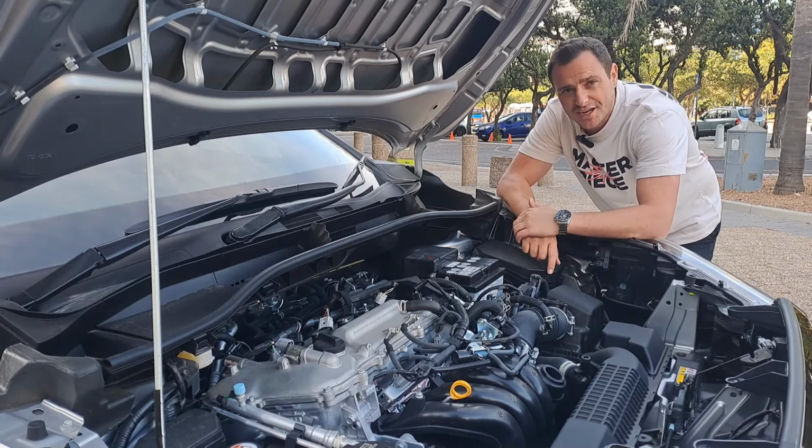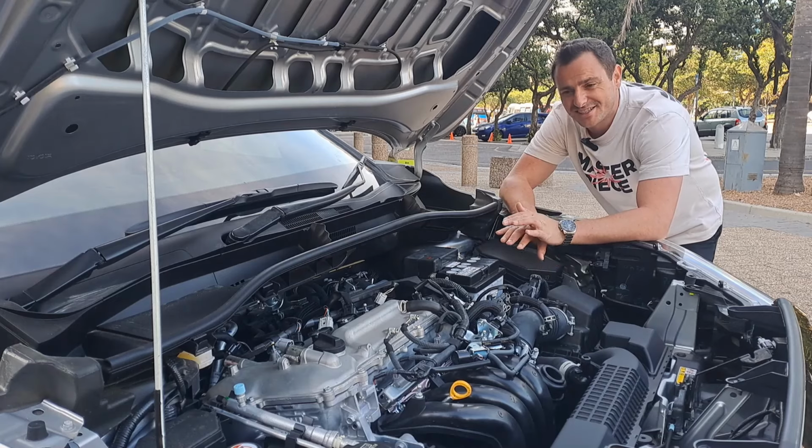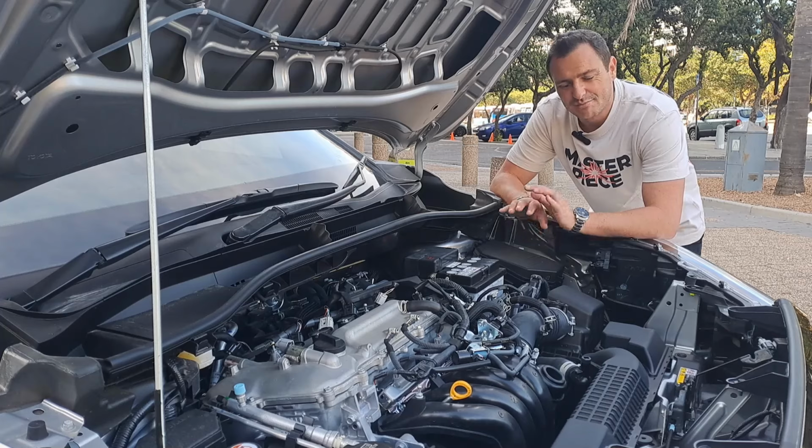I just want to feel this 1800 normally aspirated engine now. I just want to feel what that feels like. It really feels so sporty in here. Absolutely a stunner. With this 1.8 four-cylinder engine, you get 103 kilowatts and 172 newton meters of torque. And knowing that this is a Toyota, you know it will last you a lifetime. And this is more than enough power.